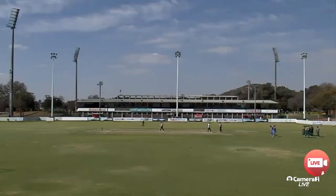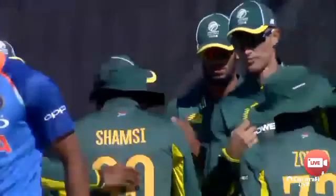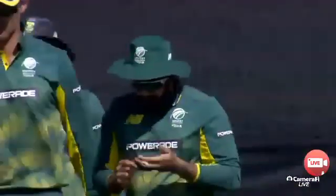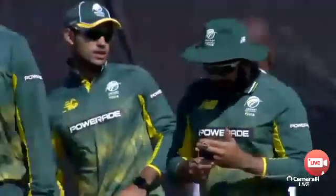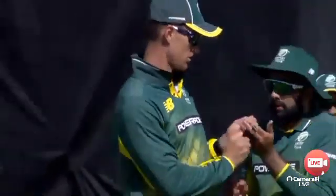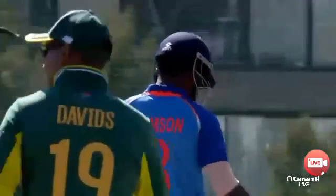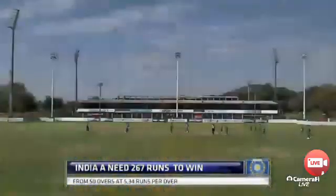Back from the luncheon interval, where the Indian A side are chasing a very good total by the South African A side, largely due to the fact that Heinrich Klaassen hit a beautiful 100. To see the South African side just getting ready out of their huddle, they seemed energetic and fired up for the second half of the two top teams in this exciting tri-series between Afghanistan A, India A, and South Africa A.